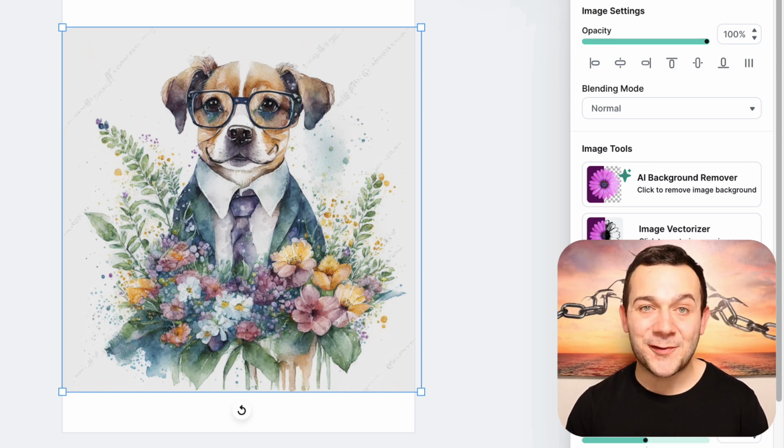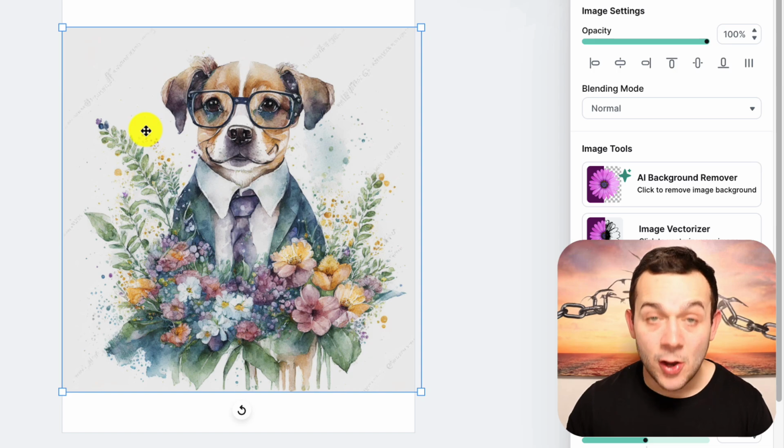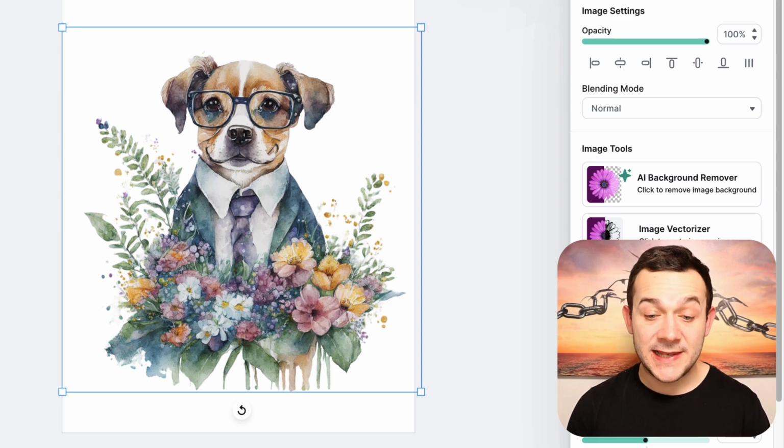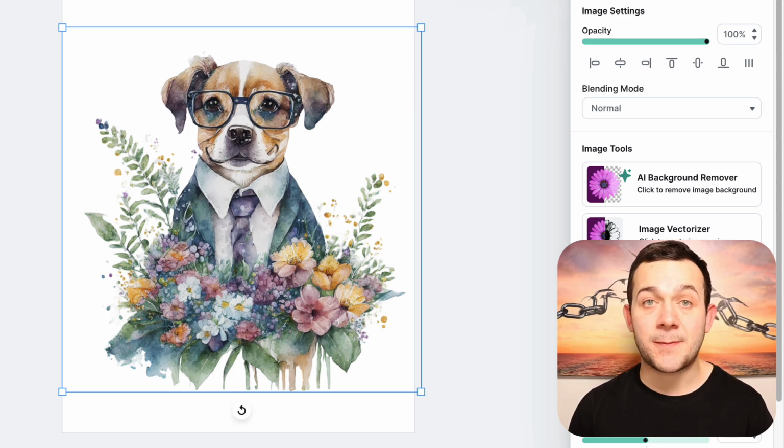So before we upload our first greeting card listing onto our store, we want to make a few small edits first to make it look better. And the first such edit, guys, you want to make sure that you click onto your image, and you then want to go over to AI background remover right here, which I'm going to click right now, and it literally takes a few seconds, and the background's been removed, leaving the dog with nothing but a white background.